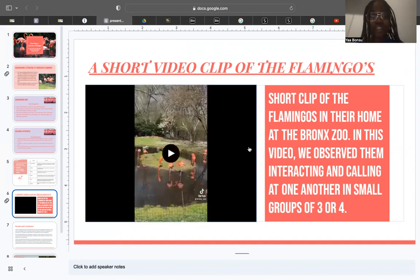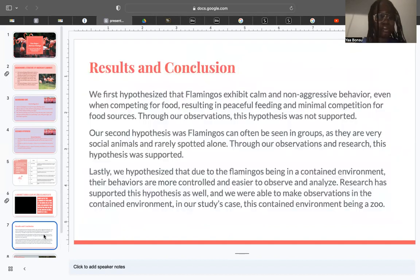As shown in the video we just saw, the flamingos stuck together in groups as you see them feeding, drinking, and just communicating with each other. My group and I believed that there would be peaceful feeding and minimal competition for food sources. This hypothesis was not supported.